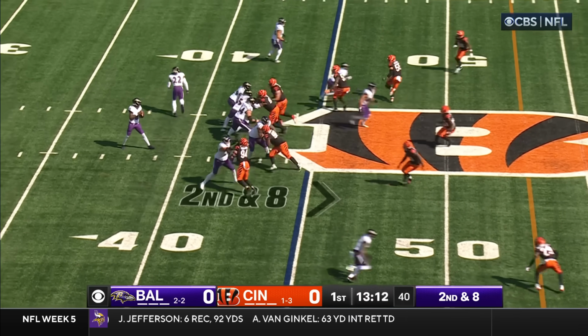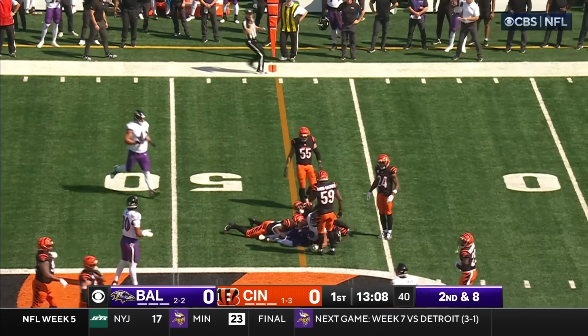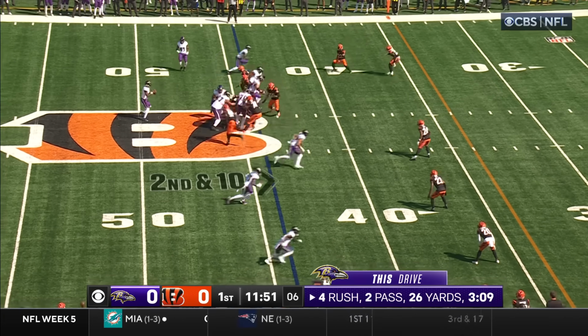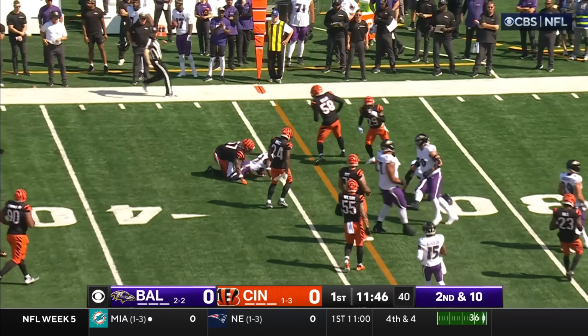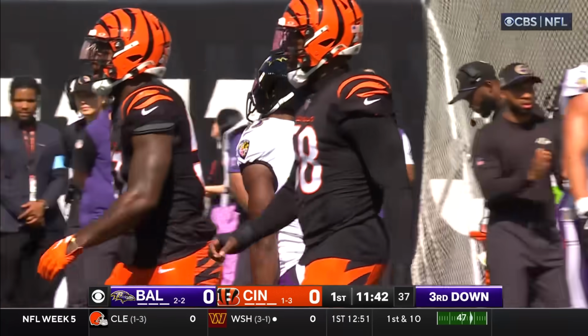Pat Ricard is on the move. Jackson to the air. Slings it upfield. Kohler makes the grab. The empty backfield. Hill in motion. It's a third down throw with a tackle made right there on Hill by Jermaine Pratt.